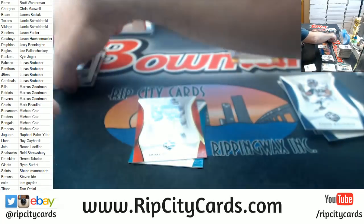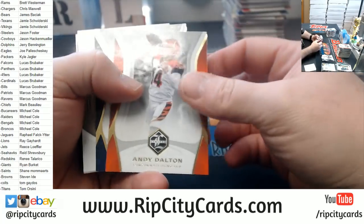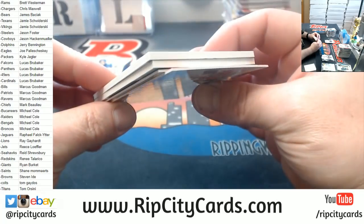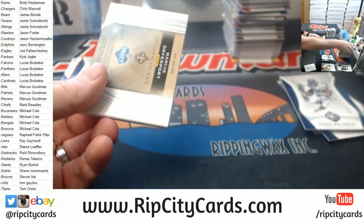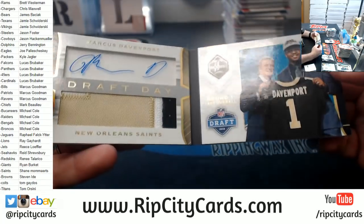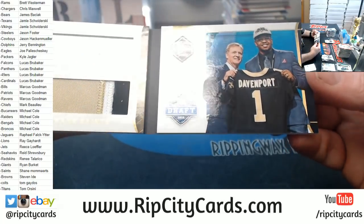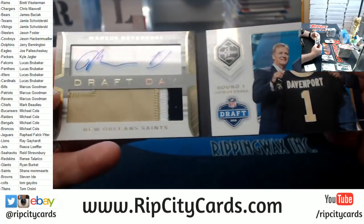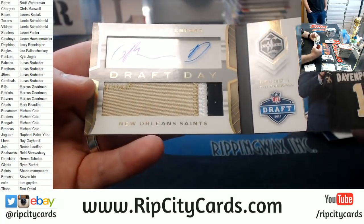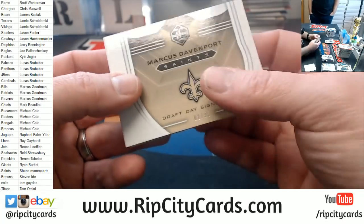Get a pile squared back. Let's just look at the book. I can't hold off any longer. Yeah, not super exciting. 2/55 draft day signature, Marcus Davenport for the Saints. It's nice they took the best of what's like from Playbook and put it in this. Yeah, it's like a Playbook card. And it's draft day.